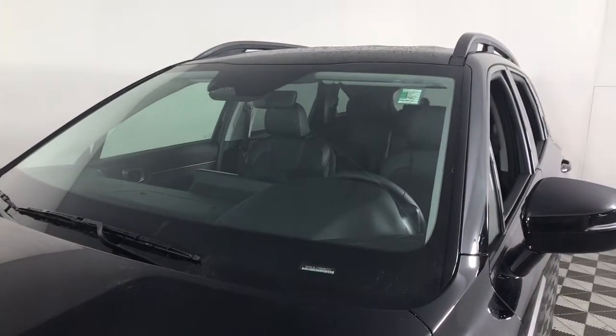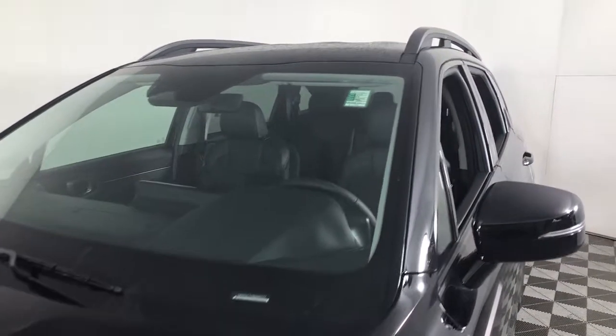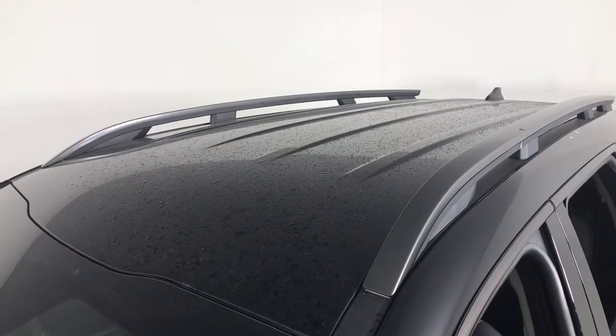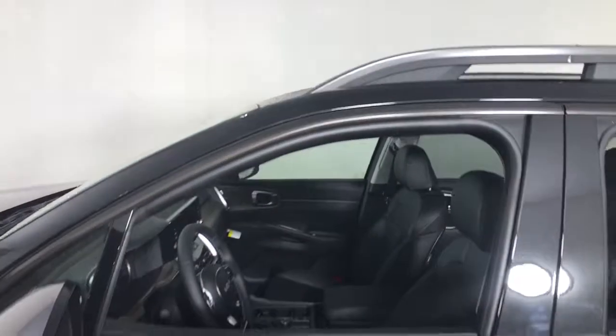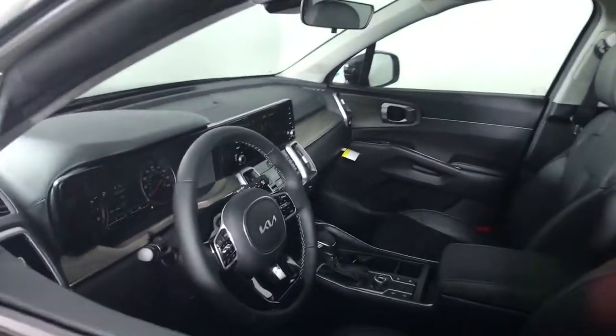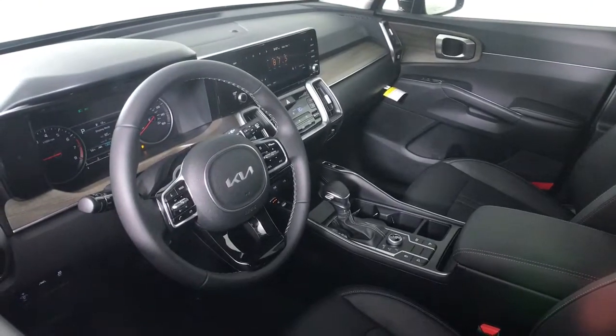These are just some of the great options this vehicle comes with: all-wheel drive, keyless entry, navigation system, fog lamps, lane keeping assist, wood grain interior trim, keyless start, remote engine start, satellite radio, backup camera.